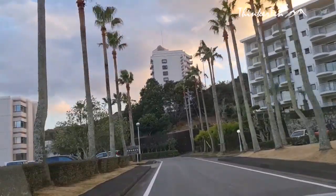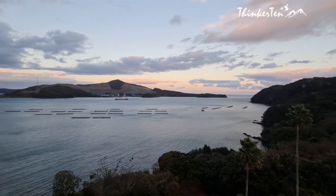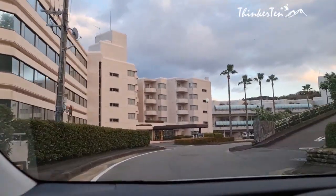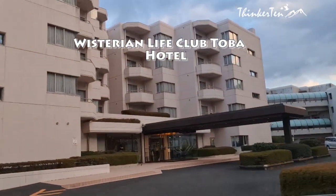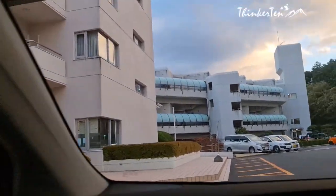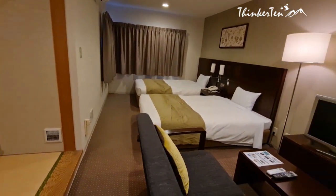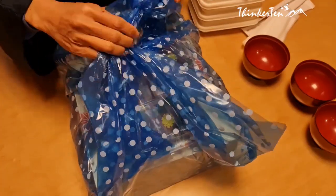The bedroom was spacious, and the best part is the view. You have a panoramic view of the sea. There are two beds and an extra futon that you can place on the tatami if you have more than two people. The hotel provides dinner in bento boxes.